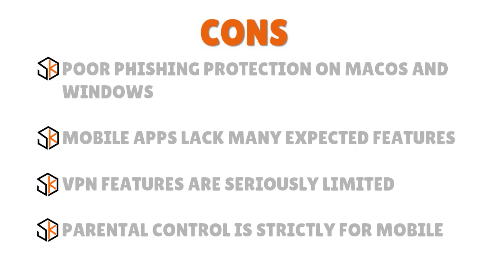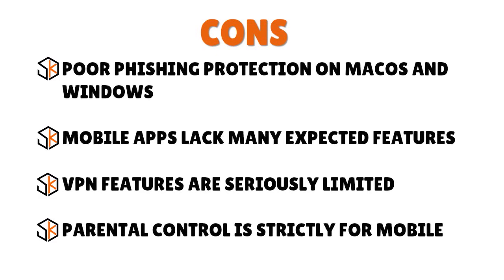What are some of the minuses you need to know about Aura? Well, they do have poor phishing protection on macOS and Windows. Mobile apps lack many expected features. The VPN features are not really strong, and parental control is strictly for mobile.